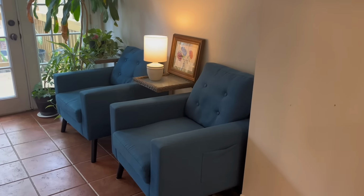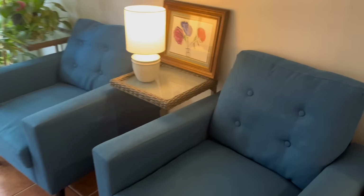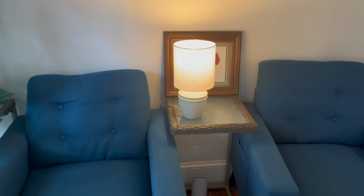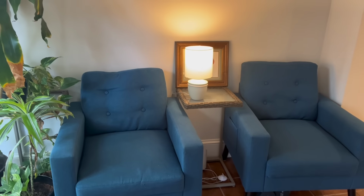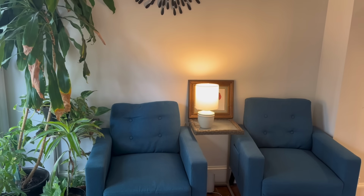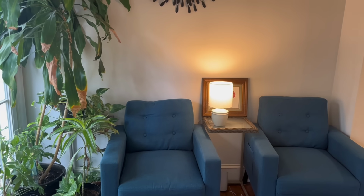If you've seen in past videos, I used to just have it full of plants. I ended up removing a lot of the plants and putting 2 chairs back there with a table, and I kind of made a little sitting area or seating area so people could just hang out. And the kids have been loving it. They've been hanging out back there. It just gives us a little bit more space to hang out.